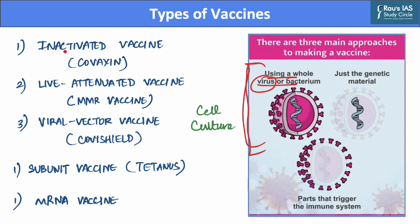The first one is called an inactivated vaccine, because this particular vaccine uses an inactivated virus of the original or a similar virus, and this virus is inactivated by using chemicals, heat or radiation. And this vaccine is particularly used to deal with flu as well as polio, and thereby these vaccines can be manufactured at a reasonable scale.